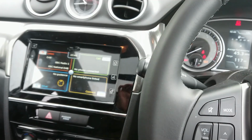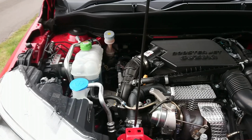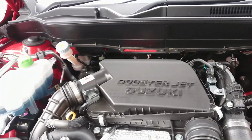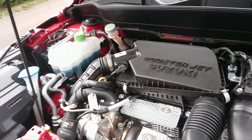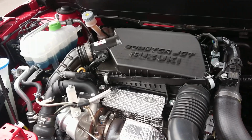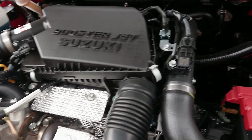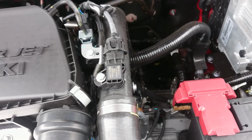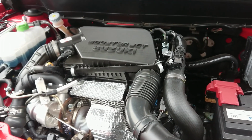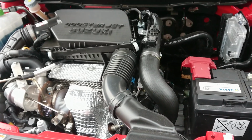Right, time to take a look at the engine. So here we are, viewers. For 1.4, they still call it the booster jet, which I'm pleased to see. Generating 130 horsepower in this particular car. The non-hybrid earlier version generates 140 horsepower. But yeah, some of the hybrid system is inevitably in here, but we can see the gearbox down there, so there's actually a lot better access in this particular car than in a lot of other cars like this fitted with mild hybrid systems. So yeah, that's very good.